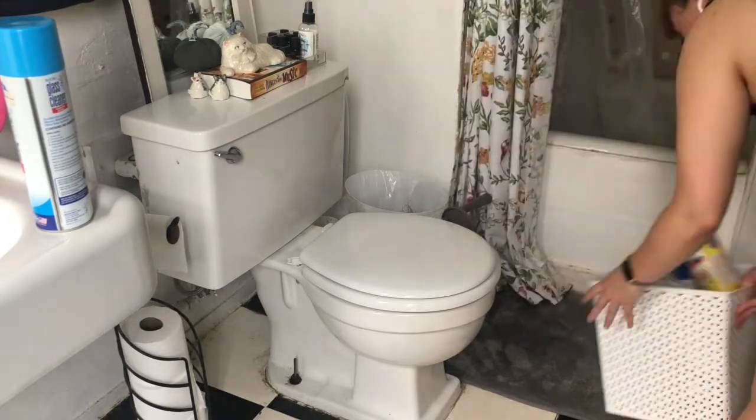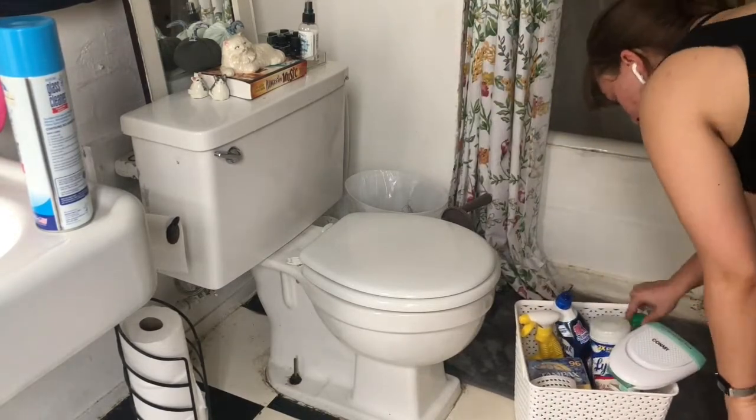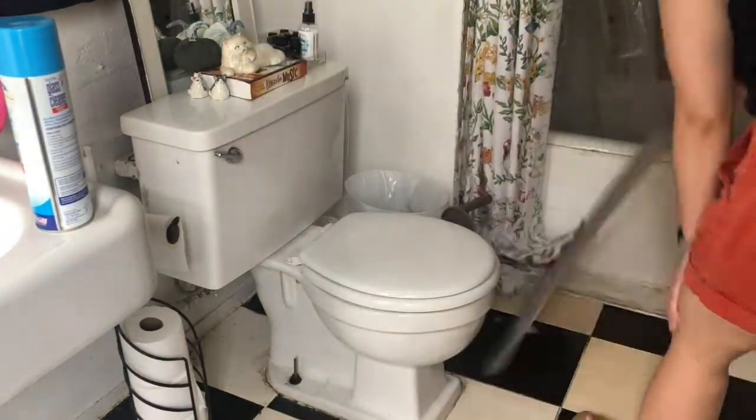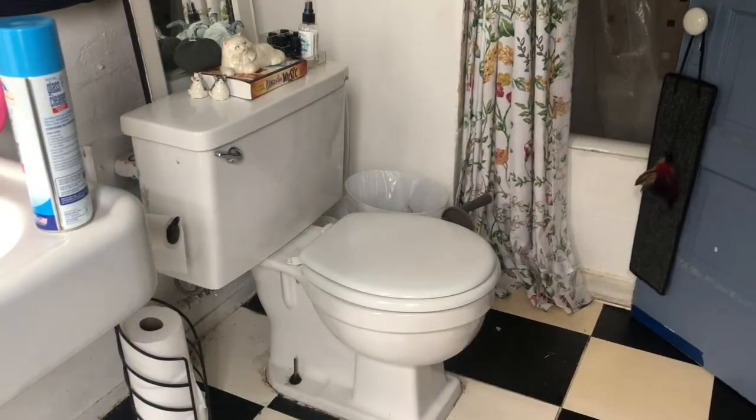We're in the home stretch, you guys. We're moving on to floors. So here I am just moving everything off of the floor to prep for vacuuming and mopping.